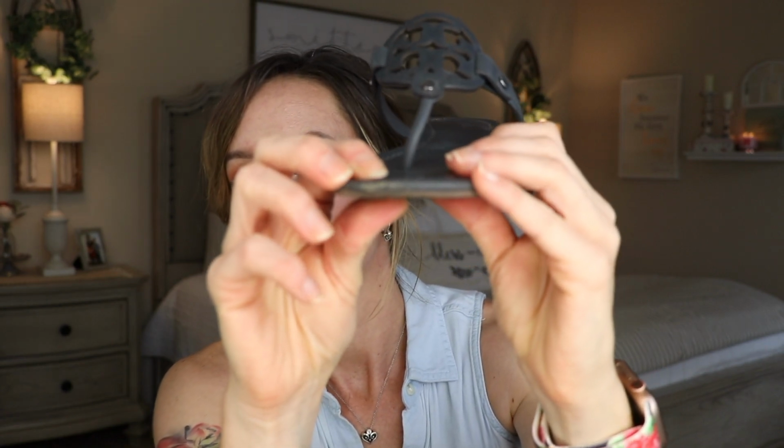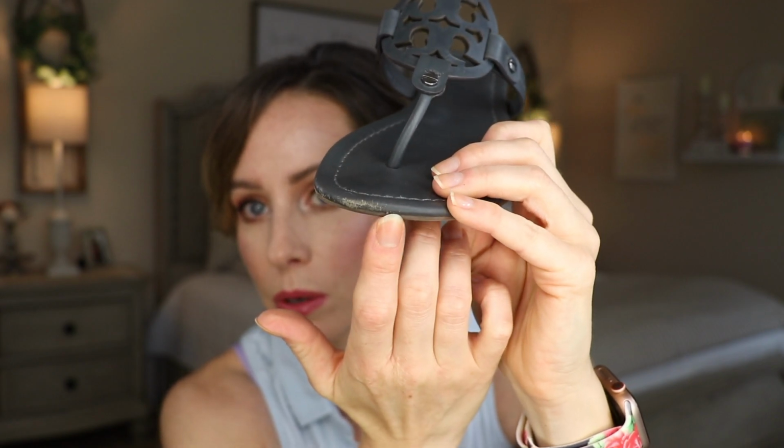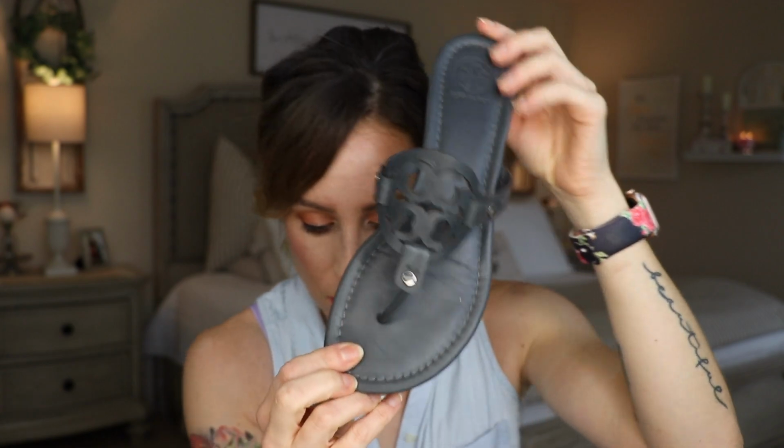My last thought on these is that if you go for the non-patent, the leather gets kind of scuffed right here because you're going to accidentally stub your toe or scuff it on something, but just bear that in mind. I've had these for a few years though. I think these hold up really well.